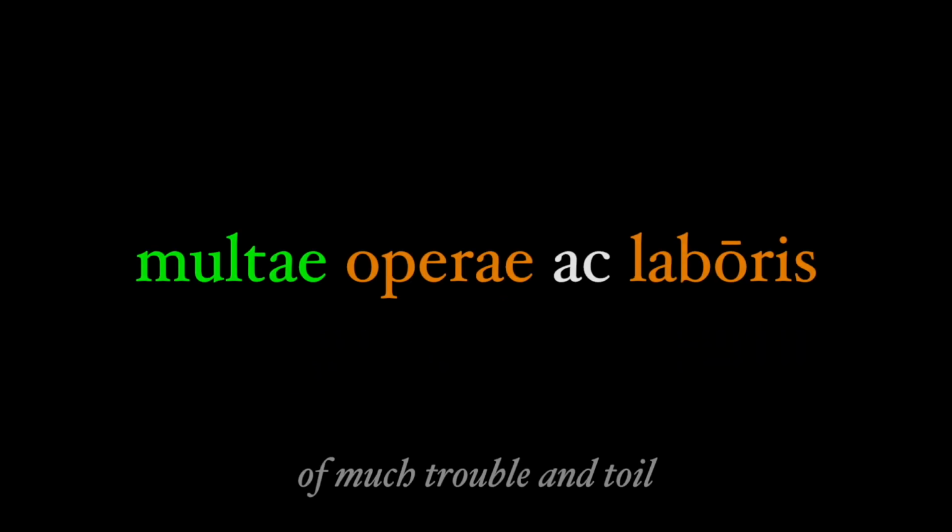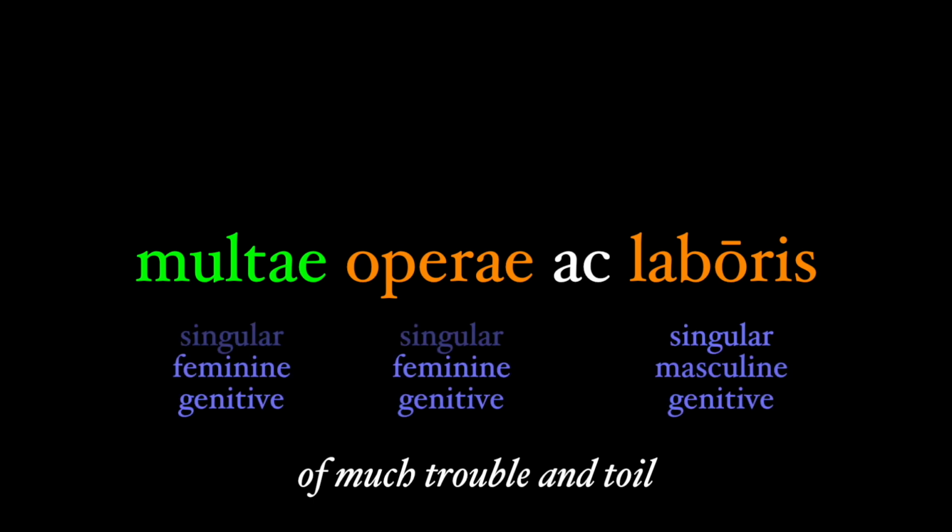What if we have nouns of different genders? Well, often the adjective will agree with the nearest noun in gender and number, like in this example, where multae is feminine singular because it's closest to operae, even though laboris is masculine.